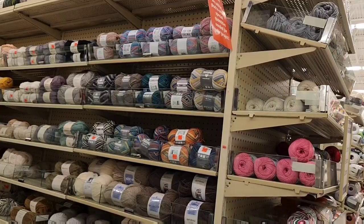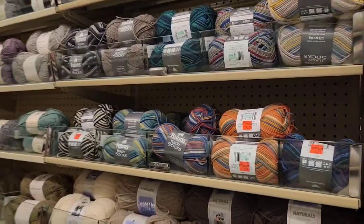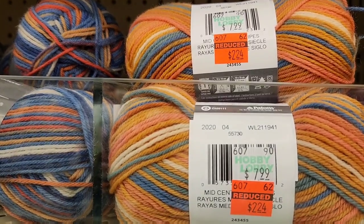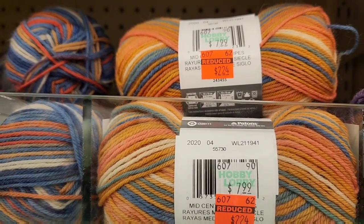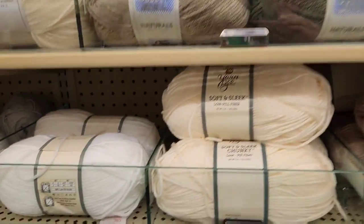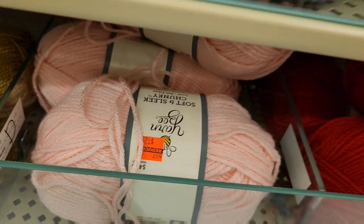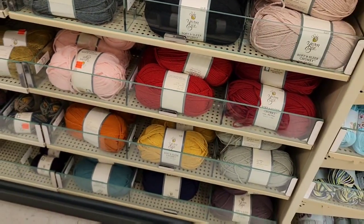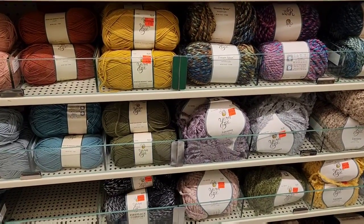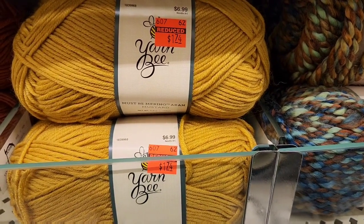The Hobby Lobby yarn clearance happens once a year, and it's always a surprise when it happens. What you're going to want to look for are the orange stickers. So this first set of yarn right here is actually sock yarn. I was not interested in sock yarn, so I moved on. I'm not always interested in the Yarn Bee yarn either, so again, I moved on. And now here we see some thicker yarn, and I was definitely tempted to get this mustard color yarn.